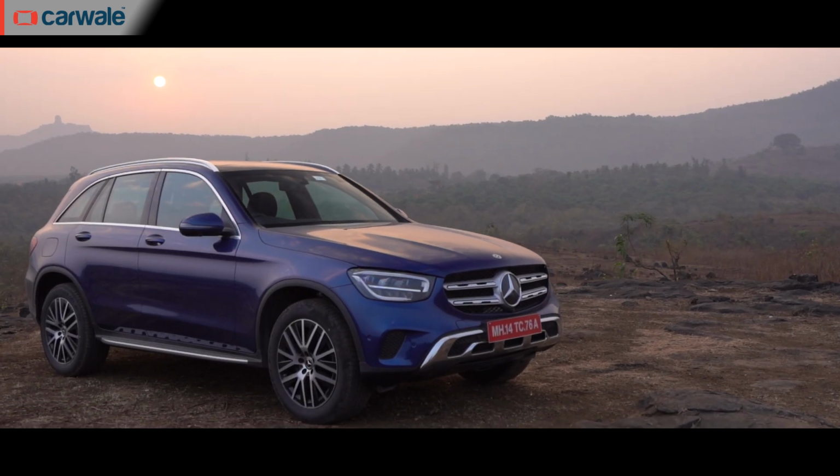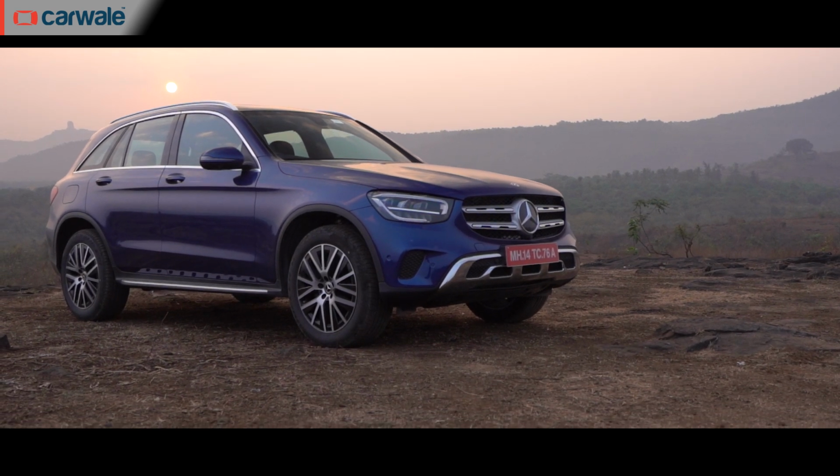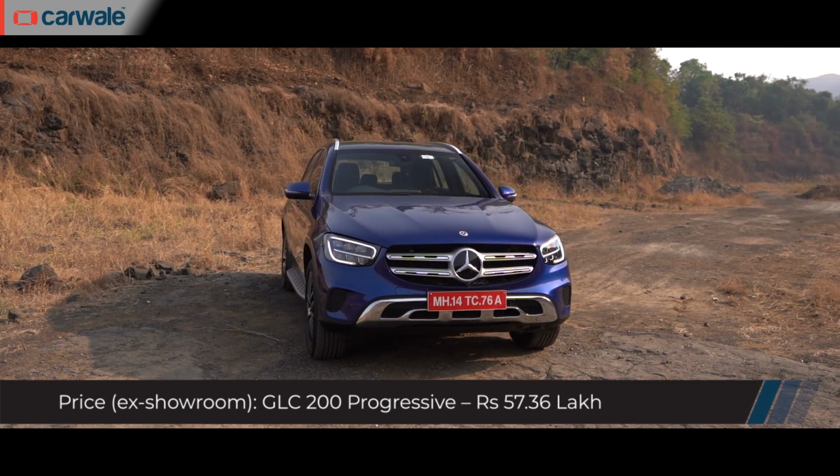So, we have taken a close look at everything that makes the Mercedes-Benz GLC a luxury car. This GLC 200 Progressive variant is offered at an ex-showroom price of 57.37 lakh rupees.